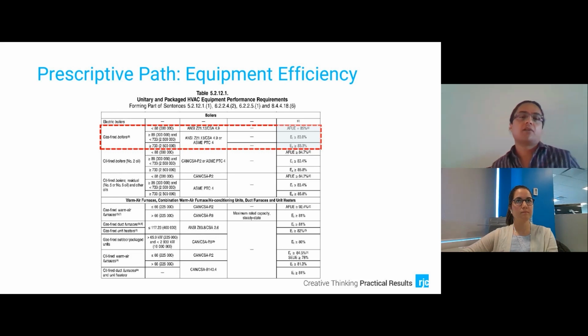Now, what about other mechanical systems? There are different tables in NECB 2017 which specify the minimum efficiency requirement for mechanical systems. Here you can see, for example, for gas-fired boilers, the minimum efficiency required is 85%. Is it stringent? Oh, not that much. These are median efficiencies for industry. So you can easily beat these numbers by using new technology. Like right now, you're using condensing boilers. They are 95 to 97, 98% efficient. So you can easily meet these targets.